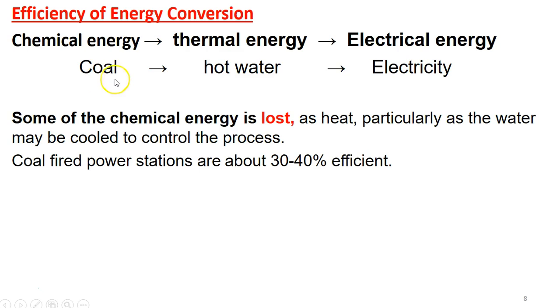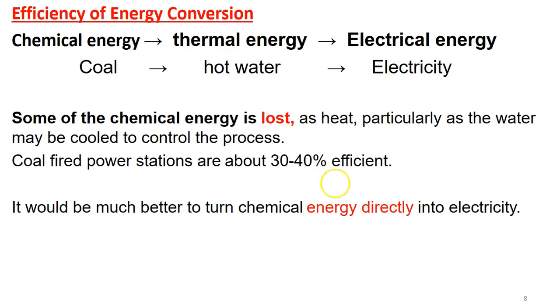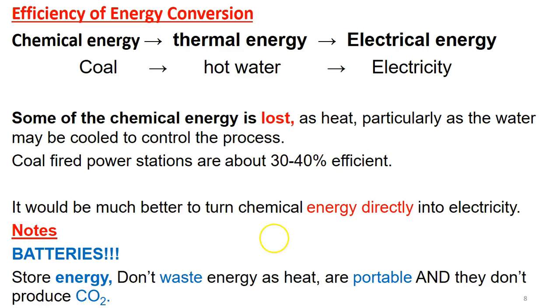Apart from producing carbon dioxide, there's millions of reasons why coal is a bad way of producing our electricity. The energy in the coal is not converted very efficiently into electricity. A lot of the energy is lost as heat, and quite a lot of processes will lose energy to varying extents as heat. So it would be better to turn the chemical energy directly into electricity rather than reacting it with oxygen and making carbon dioxide and getting heat, which is eventually turned into electricity. So batteries have got lots of good things about them. You can store energy in them, you don't waste energy as heat, you can transport and move them around, and they don't produce carbon dioxide.